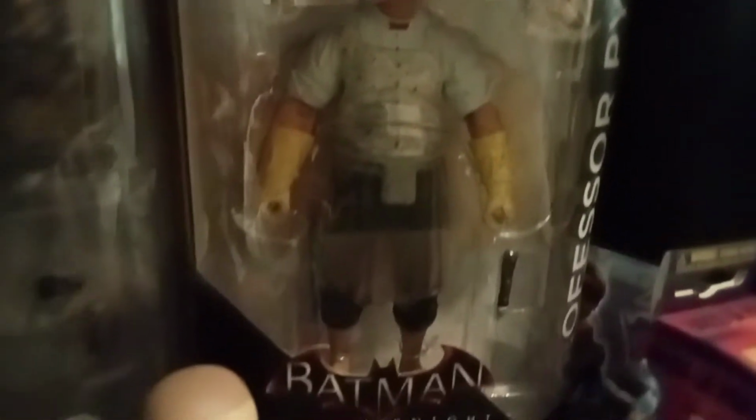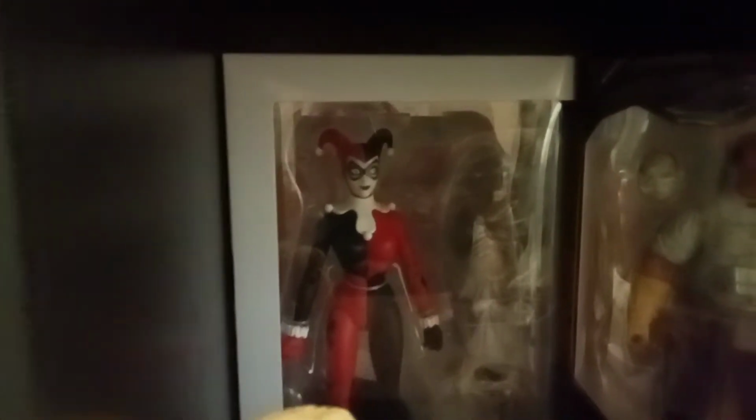You can't really see him very well, but here's another sort of obscure character, I guess, which is Professor Pig from the Arkham Knight video game. So I did lie when I said I didn't have any other Arkham toys. I clearly do. And then we have this Harley Quinn. Again, I'm so sorry about the glare on my camera. She's a designer series. There's a couple more of these. I don't like them. I only liked this one, and that's why I picked it up.